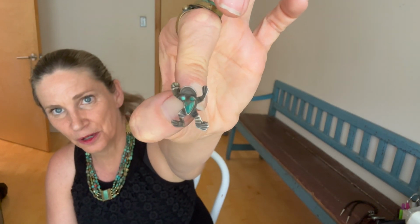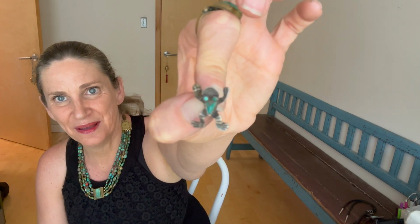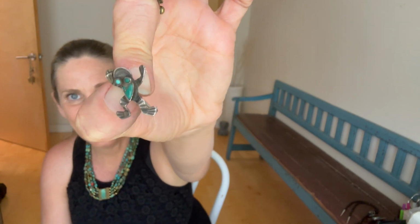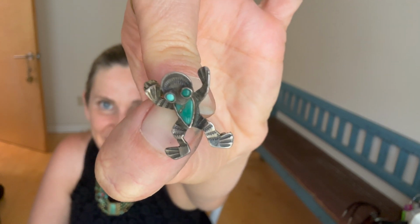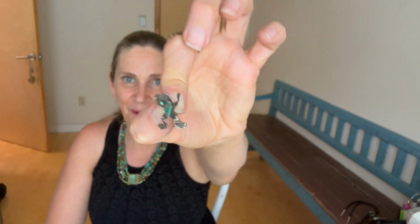He is so adorable. He's got a little, oh, I wish you could see this in more detail, but he's got a little inlay body, 2 inset eyes, there we go, and some nice stamp work. He's just a great little guy that makes you smile.